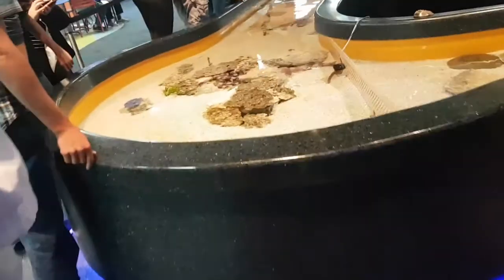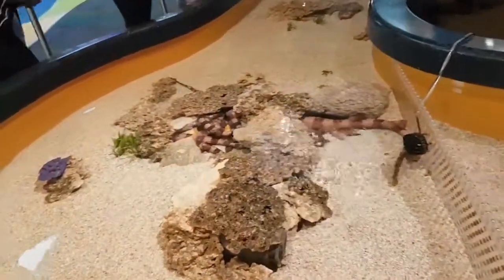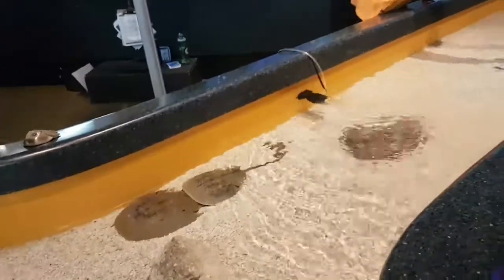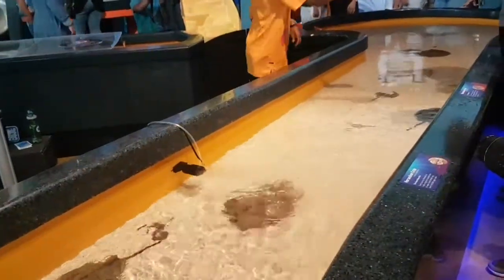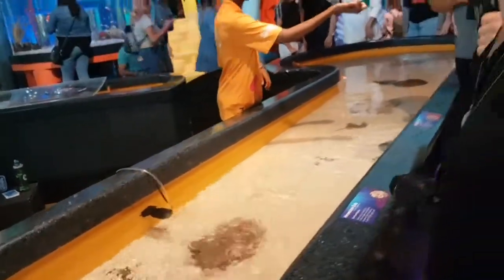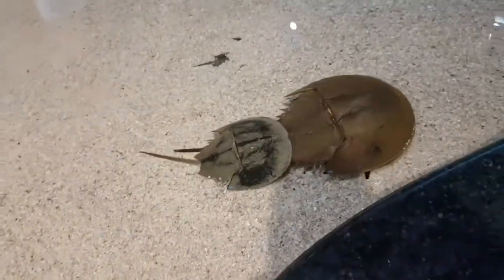What is over here? Praying mantis. Fish? I'm gonna go pet the fish. I gotta make my way over here though. Oh, sorry. It's all good.